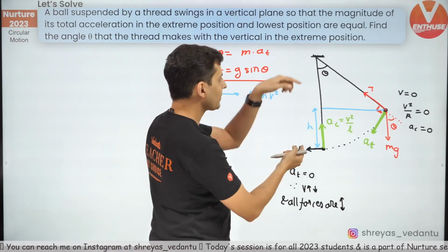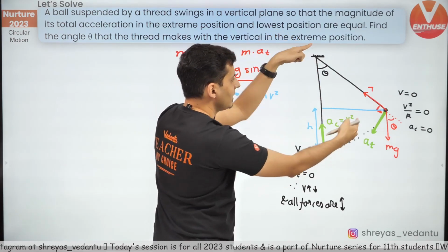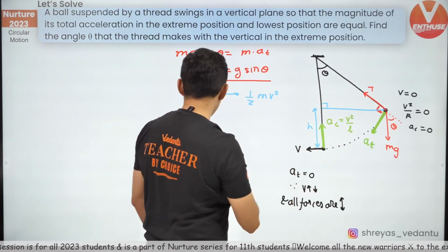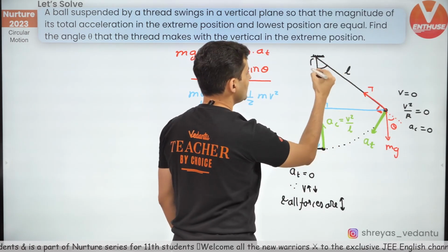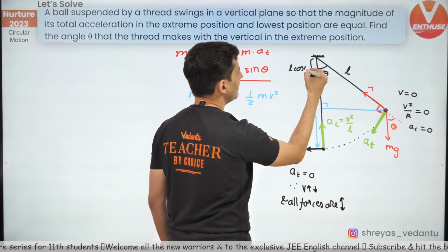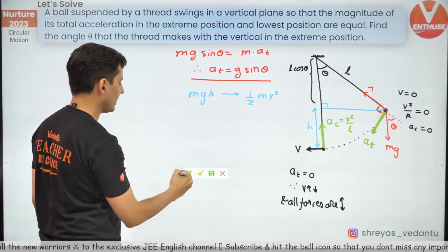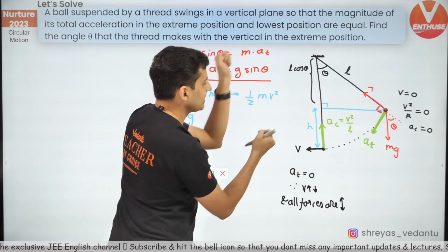That's also easy. This whole length is L. This whole length is L. This is also L. This is a 90-degree right angle triangle. So in this right angle triangle, if this is L, how much will just this much be? This will be L cos theta. So how much will this h be? L minus L cos theta. Do you see that? So therefore this will be mg times L minus L cos theta.